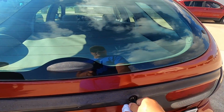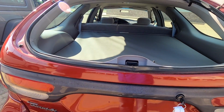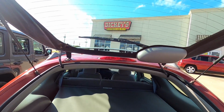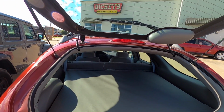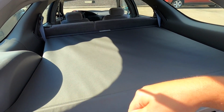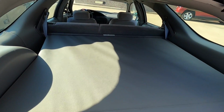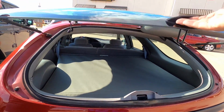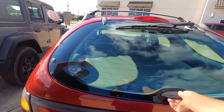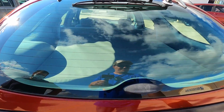Guys, I can't figure it out. I could swear it almost... Oh, those struts are bad. That's the first time I've been able to open this window since I've had this car. I'm wondering if something down here is... No. I don't know, man. Maybe it's the window rattling. I'll just slam it real... Make sure this is... There we go.